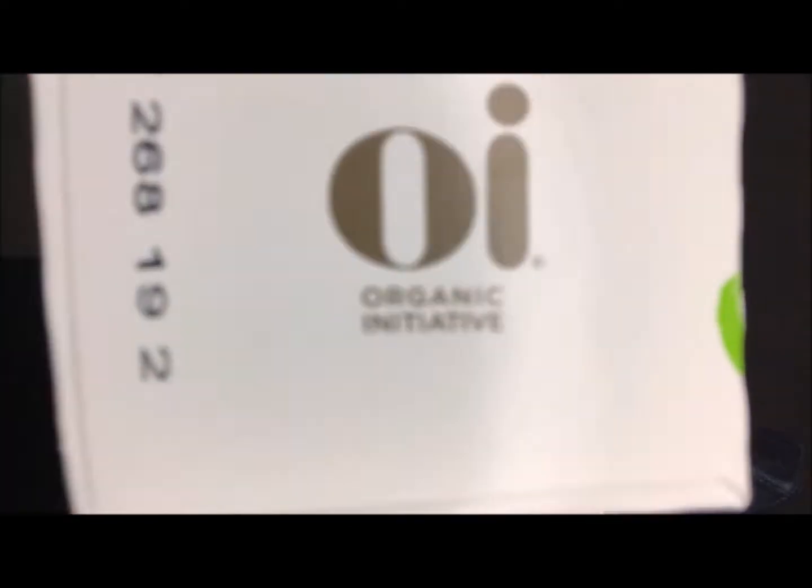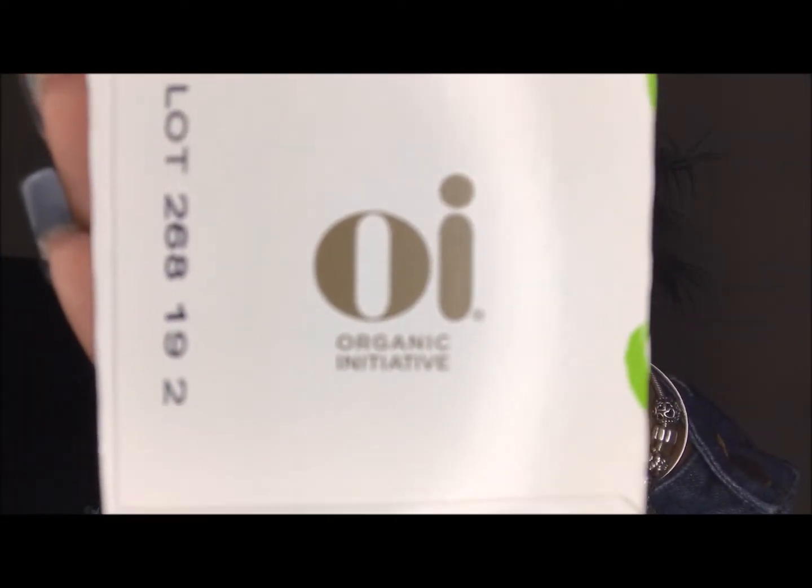This is Organic Initiative, and this is Lola. These are two different brands. You can get the pads in this brand. Honestly, I don't know why I have two different brands. I also like the CBS all cotton brand. Walgreens does not sell any 100% cotton. Do not use Always.